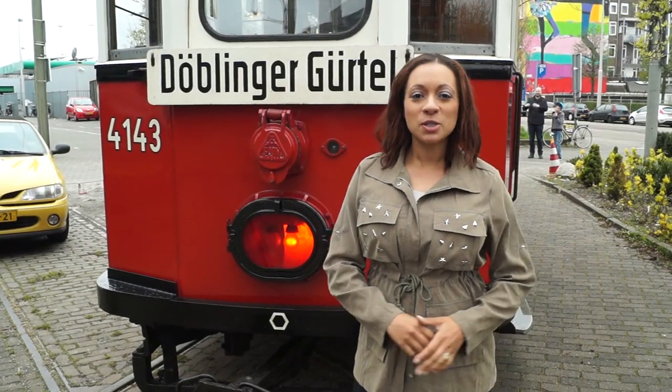If you have a few hours to spend on a Sunday, come check out the old trams and get a retro experience that's truly unique to Amsterdam.